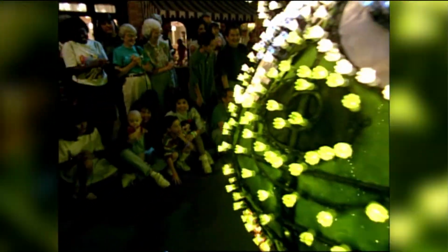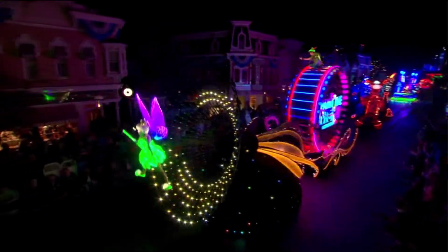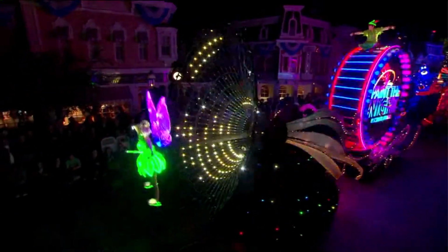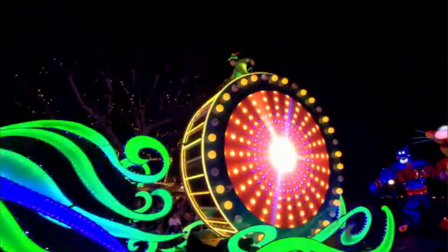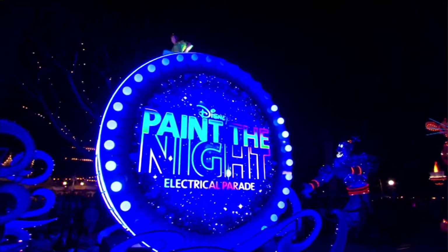Now, Matt, Disney Paint the Night comes to life. Paint the Night Parade, every night here on Main Street USA, 1.2 million LEDs in an amazing array of stories down Main Street, with Mac the truck, 45 feet of amazing three-dimensional LEDs.